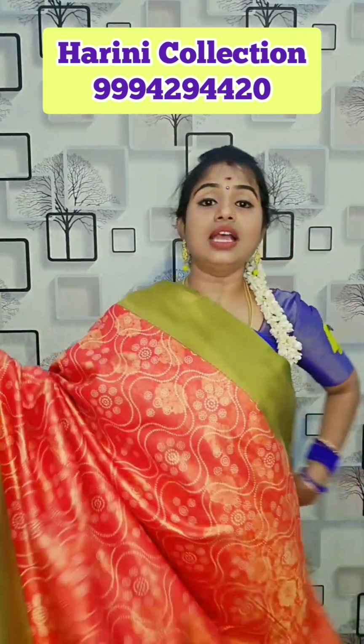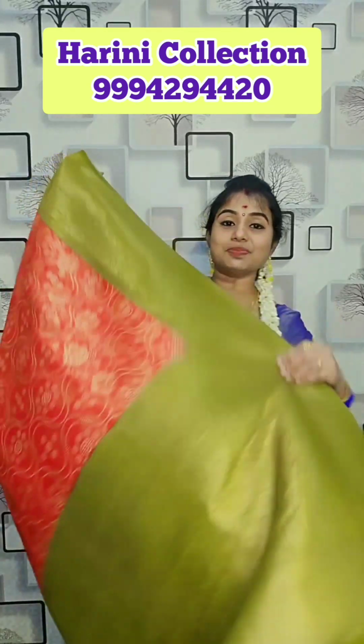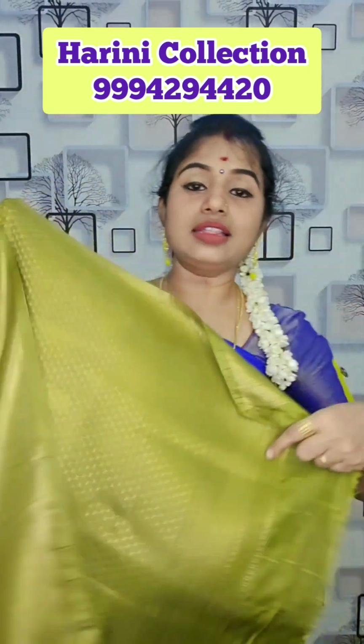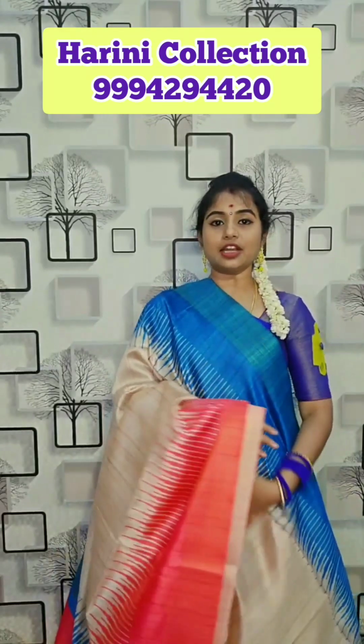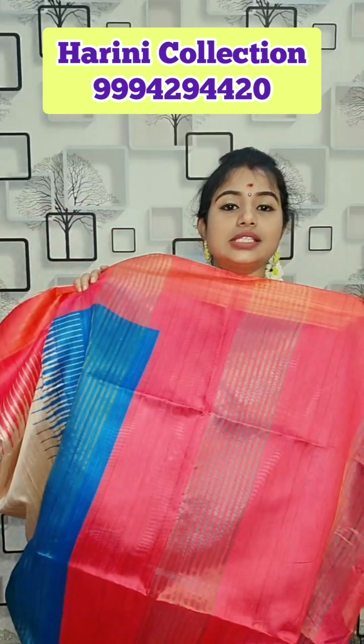Only for 780 rupees. Saree full-ah pathina indha maadhiri thread and sequence work panirupanga, color contrast-um super-ah irukum. Pallu matter print and saree woven border. Banarasi saree kuduthirukanga, contrast color border, nalla pastel shade, ilachi green-la border kuduthirukanga, one side short border, the other side long border. This is pallu of the saree, full brocade pallu with alahana tassels, and this is the brocade blouse.